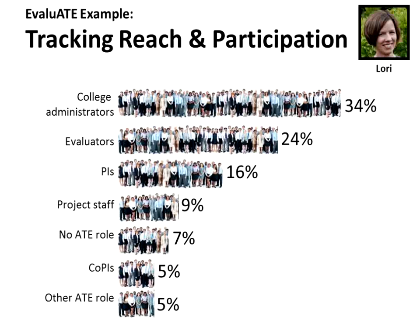So we track who participates with us in our workshops and webinars and so forth. And what was so surprising about this is that our largest portion of our audience is college administrators. This would include grant writers and grants managers and so forth. This was not an audience we were expecting to reach, so it's really helpful for us to know this, not only to tailor what we're offering, but also to show this was an unexpected result of our work. We're having a broader impact than we intended to, and then just the further breakdown.